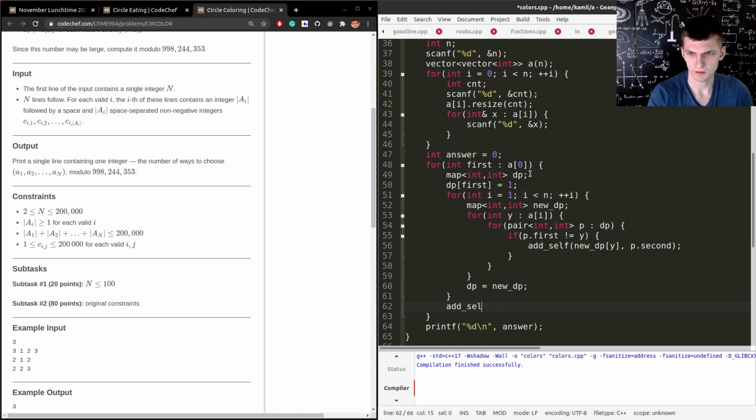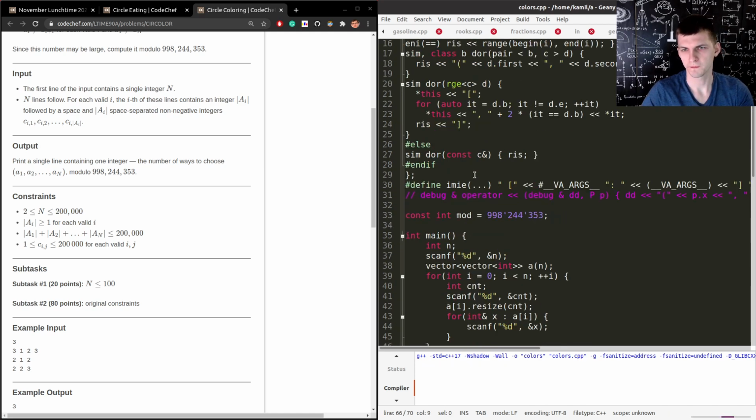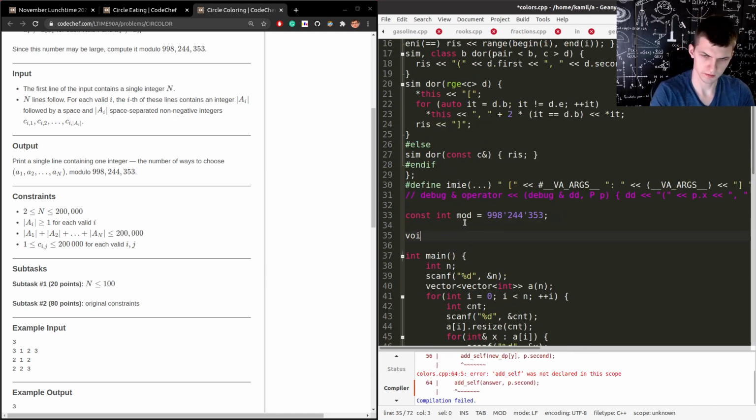And answer increased by DP of first, not first, by everything other than first. For everything in DP, first is forbidden because it cannot be equal. And add self is just function using modulo.